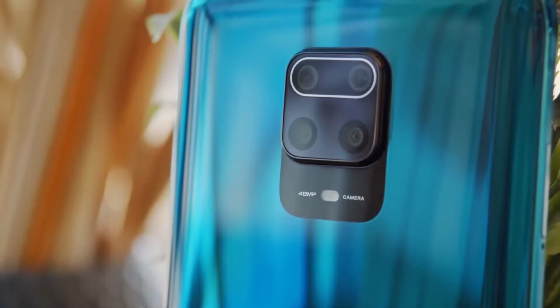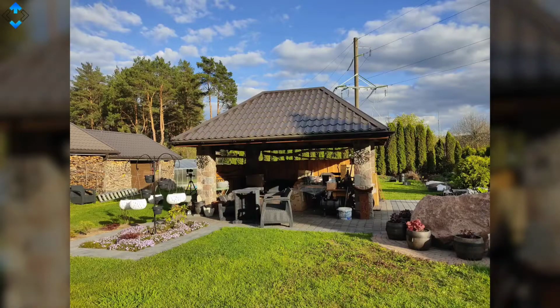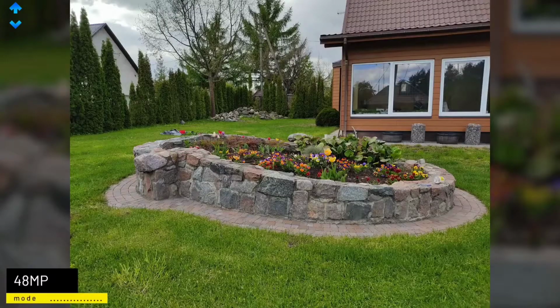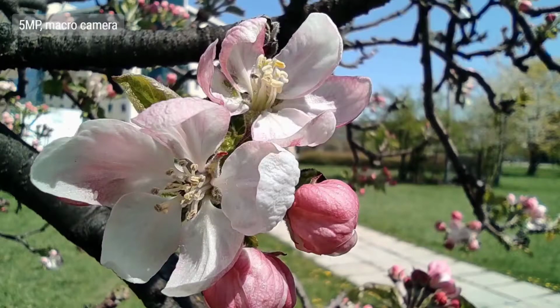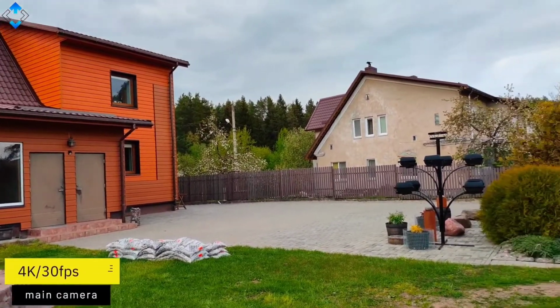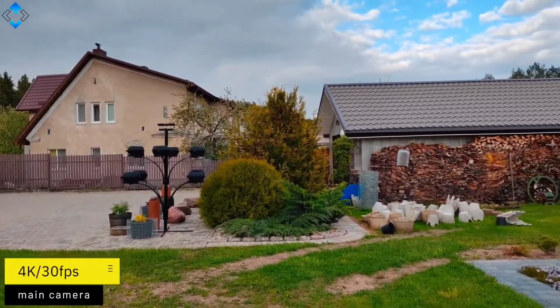Xiaomi Redmi Note 9s comes with 4 rear cameras, which are housed in a big square camera module. The main camera here is a 48MP shooter that uses a Samsung image sensor. There is also an 8MP ultra-wide camera, a depth sensor for portrait shots, and a macro camera for close-up photography. You can record 4K video at 30fps and 720p super slow-mo video at 960fps. On the front, you have a 16MP selfie camera.